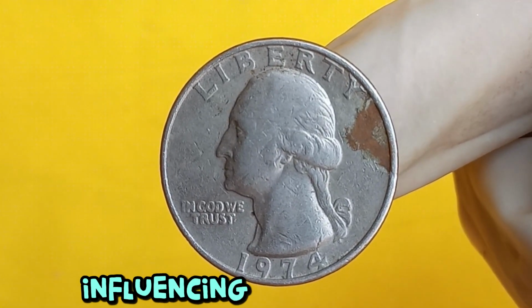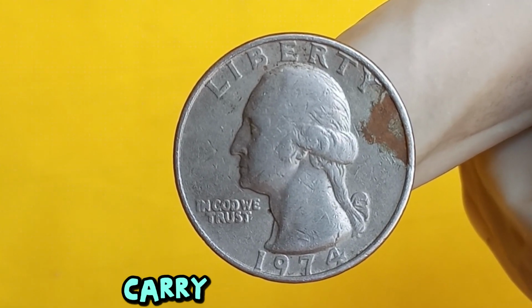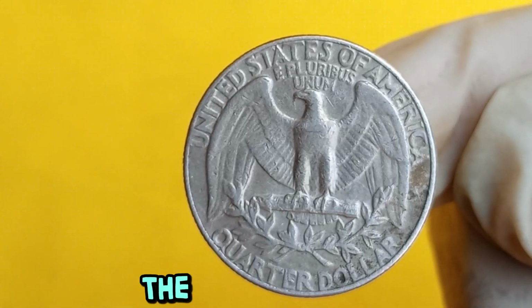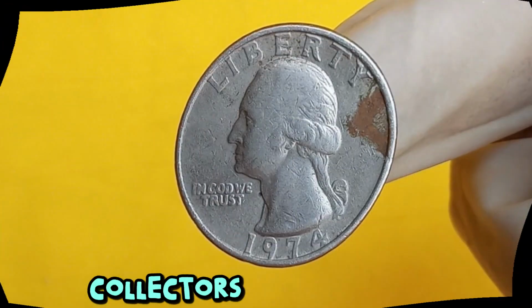Another important factor influencing value is mint location. Coins from the Denver Mint carry a small D mint mark on the front, while Philadelphia coins from that era were produced without a mint mark. The San Francisco Mint also produced special proof versions intended for collectors.